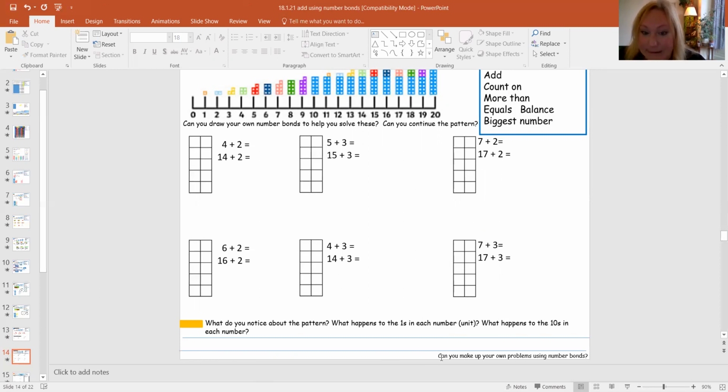Can you then, I've got an even further challenge because I thought, well, you know what? I can imagine some of you thinking, I can do that, Miss Stevenson. Can you make up your own problems using your number bonds? So I've started some off for you. Could you do your own completely? I can't wait to see how you get on. Fantastic job, mathematicians.